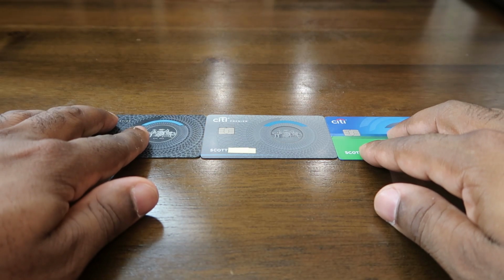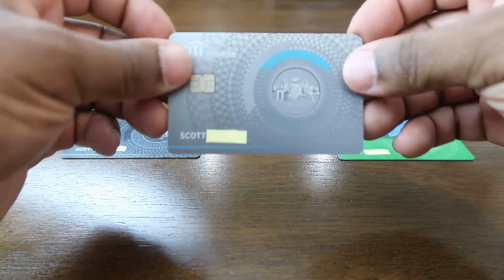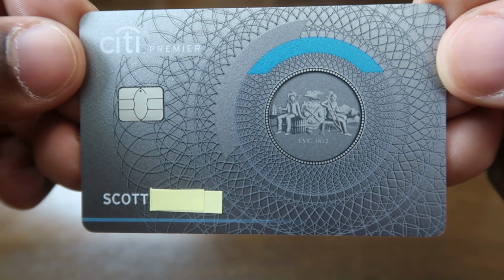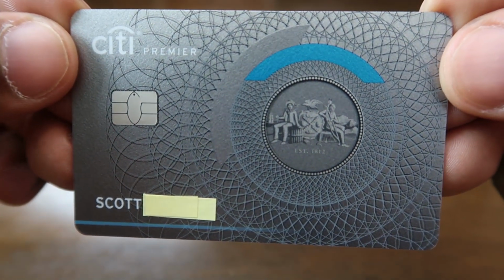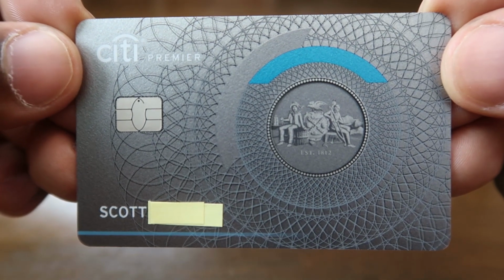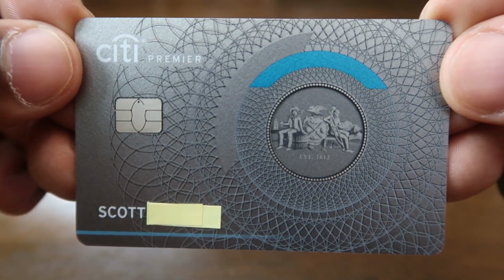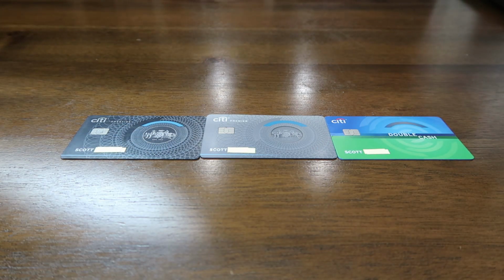Here are the three cards all together. I personally think the Citi Prestige is the best looking card out of the bunch. It's a plastic card, but check this out. When you look at it real close, it actually has a little 3D effect. I'm not sure if my camera's going to pick it up though. But yeah, here are all three cards in the Citi Trifecta.